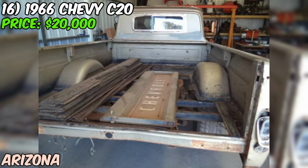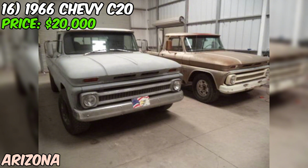At $20,000 for everything, you're basically getting a hot-rodded C20 with a complete parts truck and enough spares to build another one, or keep the first one going strong. In today's market, where classic truck prices keep climbing, this package could be a solid deal for the right buyer.